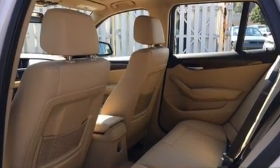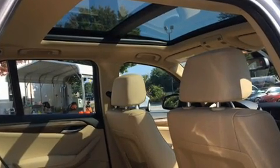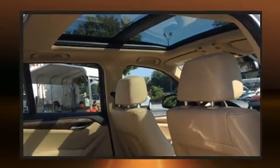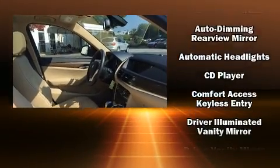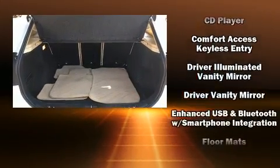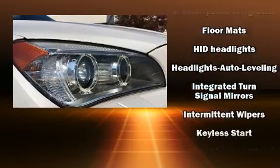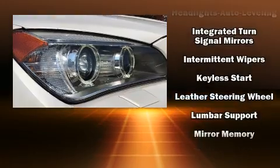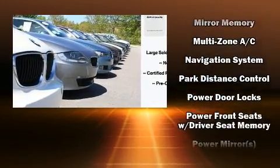BMW also prioritized safety and security with features such as front and side impact airbags, traction control, brake assist, anti-whiplash front head restraints, ignition disabling, an emergency communication system, and four-wheel disc brakes with ABS. Sophisticated all-wheel drive technology maintains a firm grip on the road.